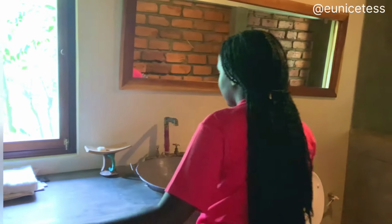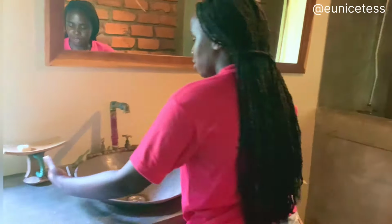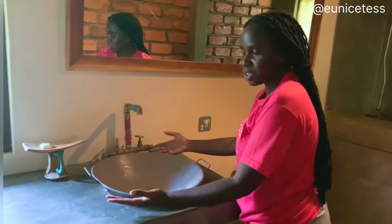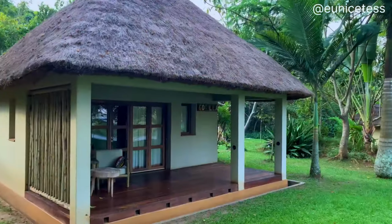So when we come this side, this is the bathroom. As you can tell, it generally has a rustic feel to it, starting from our sink right here. I don't know what you guys call it in your local language, but in my local language, we call it echikarai.